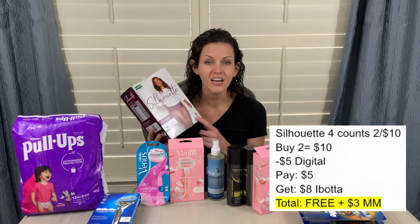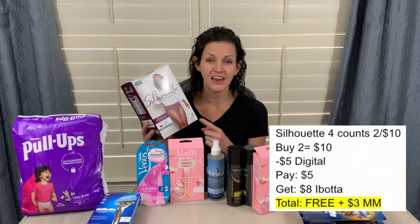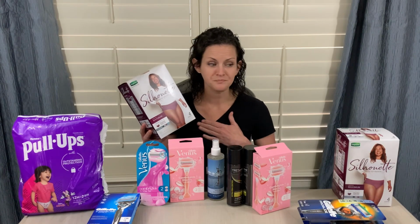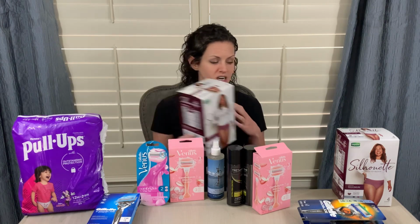Now, check your Fetch Rewards app because you may have an offer for the Silhouette product. I didn't. She did. I believe she got another $3 back from her Fetch Rewards app. So double check. Always scan your receipt to Fetch Rewards because you will get some points back even if there's not a specific deal for the product.